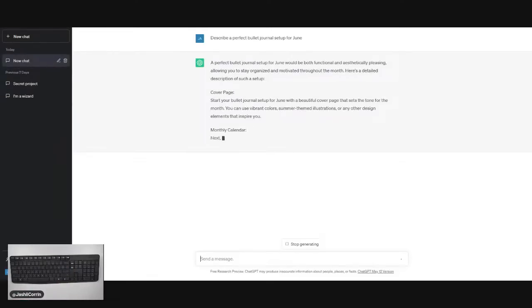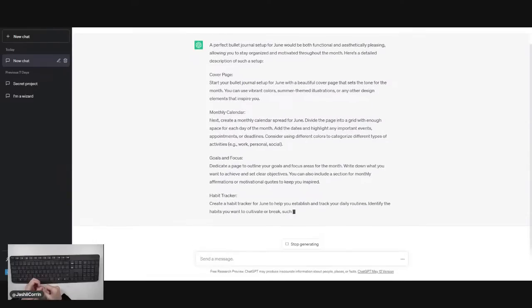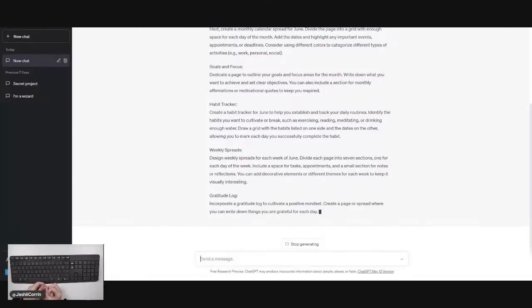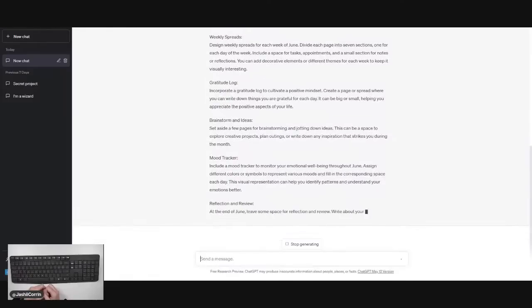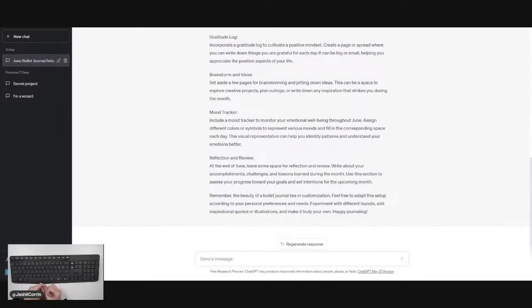We'll see. Alrighty. A perfect journal setup for June would be both functional and aesthetically pleasing, allowing you to stay organized and motivated throughout the month. Here's a detailed description of such a setup. We're going to need a cover page, a monthly calendar, goals and focus, habit tracker, weekly spreads, gratitude log, brainstorm and ideas, mood tracker. Oh my gosh, there's so many pages. Reflection and review. Remember, the beauty of a bullet journal lies in customization. Feel free to adapt this setup according to your personal preferences and needs. Experiment with different layouts, add inspirational quotes or illustrations, and make it truly your own. Fair. Alrighty, happy journaling. So you can see the nice part is it just does it itself. It comes up with ideas very, very quickly.